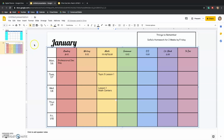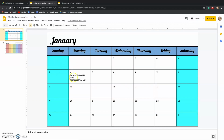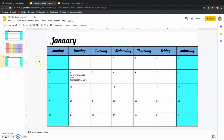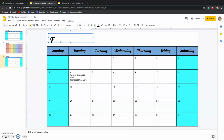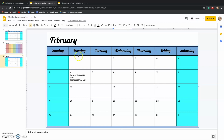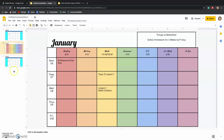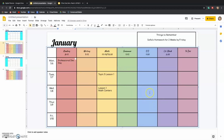Alright, let's get into some bonus tips here. Once you have your monthly spread created the way you want it to be created, you can just go ahead and copy that and then paste it in. So now I can change this to February and then just go through and change the dates. You can do the same thing with this weekly spread. Copy and paste it. So once you get a blank canvas of everything that you want it to be and how you want it to be, then I would suggest copying and pasting so you're not recreating slide by slide.